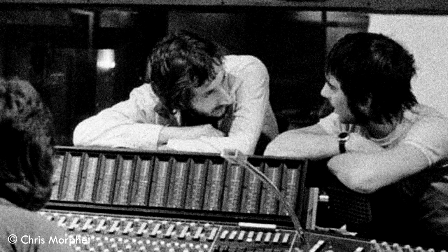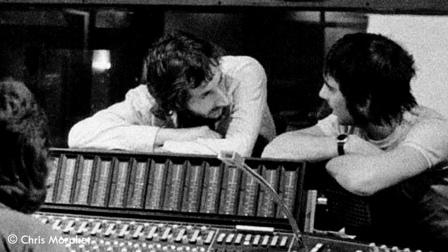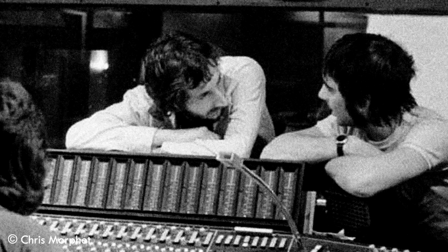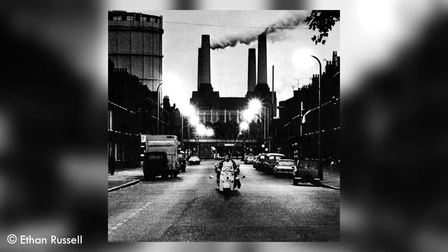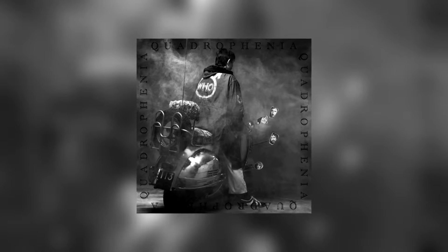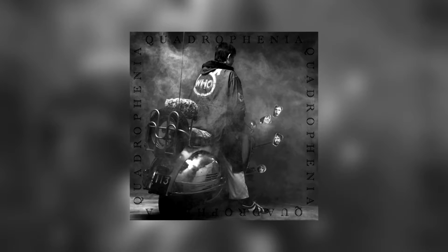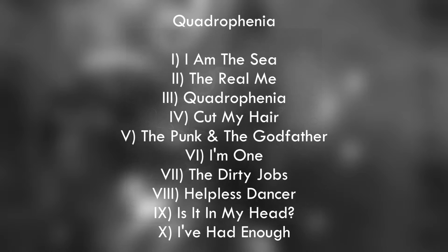Pete started mixing the album along with Nevison in August 1973, leaving everything ready for its release, including the booklet photographs taken by Ethan Russell. Quadrophenia was released on October 26, 1973, and the setlist was this.